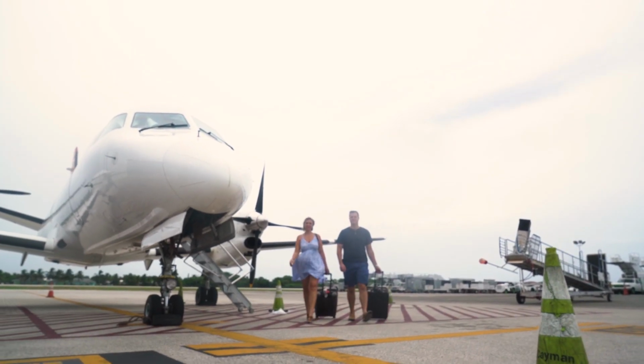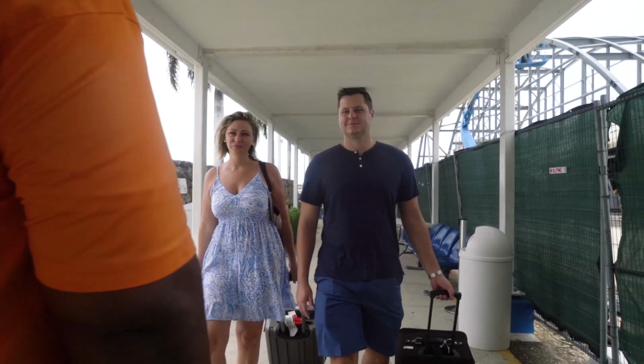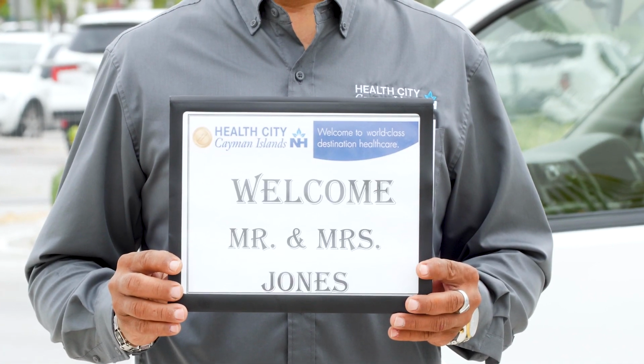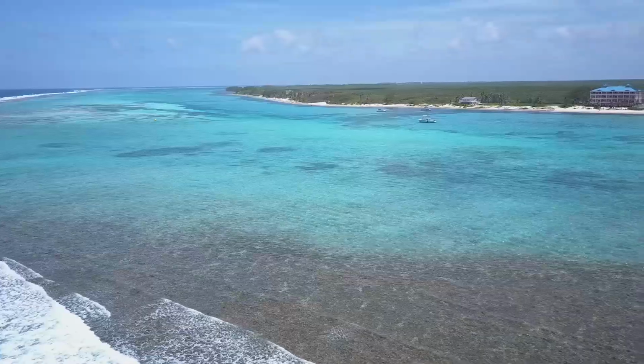When you land in the Cayman Islands, we offer full concierge treatment. A Cayman Islands Airports Authority customer service representative will be waiting to escort you through immigration and customs. When you're finished at the airport, one of our Health City drivers will be waiting for you to transport you to the hospital located in the scenic and tranquil district of East End.